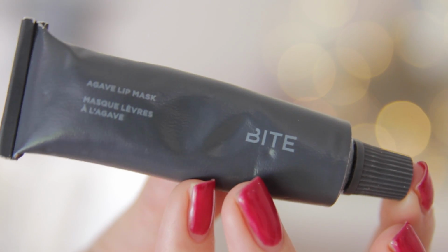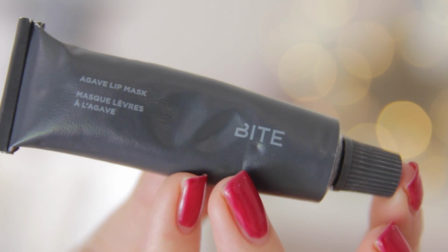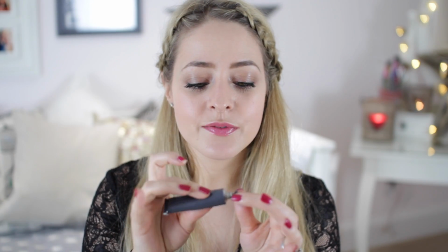Now this comes in this tube and it's a really thick formula. It's almost like you have to squeeze it really hard, especially if your room isn't super hot. That was a really bizarre description of it, but yeah, you have to squeeze it really hard to get it out, but it's a really thick jelly texture and it tastes like agave syrup. I always think agave tastes kind of like burnt sugar, it has that real niceness to it. So it tastes like that, really good, and leaves your lips super nourished.